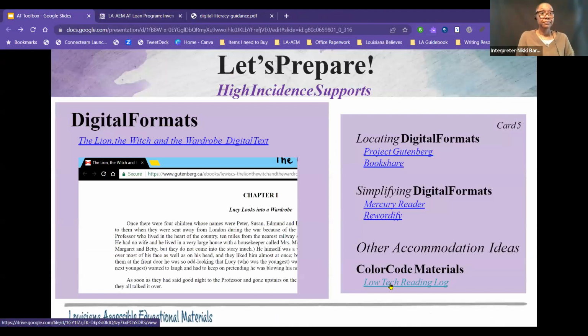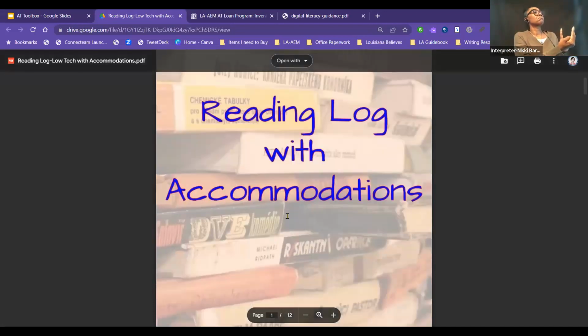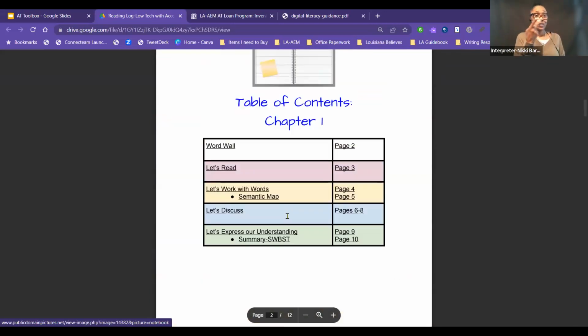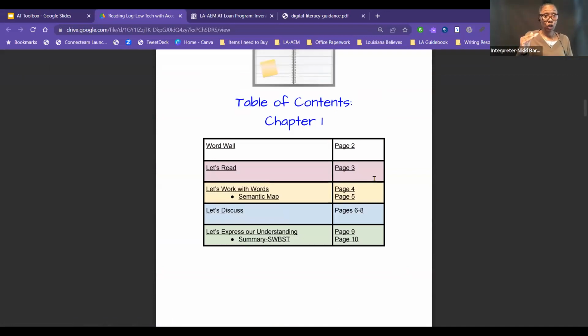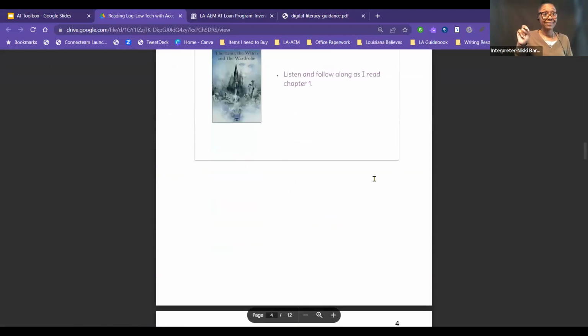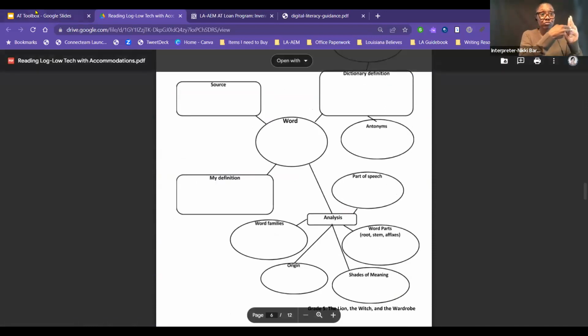Color coding materials is another way to create an accommodation for a student. I have an example here of using color coding to help students see materials in a different way. Okay, so this is a reading accommodation log with color coding. Notice how the table of contents is color coded. And as you go through the document, you're using color coding just to help the student out.